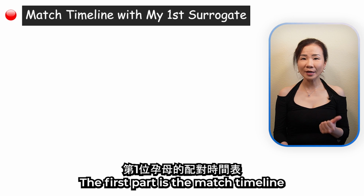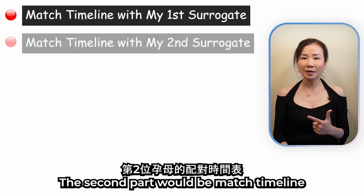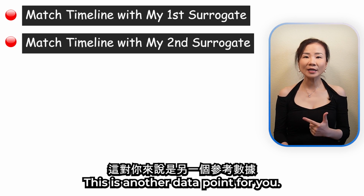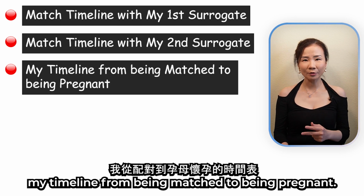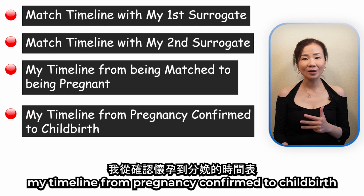The first part is the match timeline with my first surrogate. I matched within 2 weeks. The second part would be match timeline with my second surrogate. This is another data point for you. I also did it within 2 weeks. The third part, my timeline from being matched to being pregnant. The fourth part, my timeline from pregnancy confirmed to childbirth.